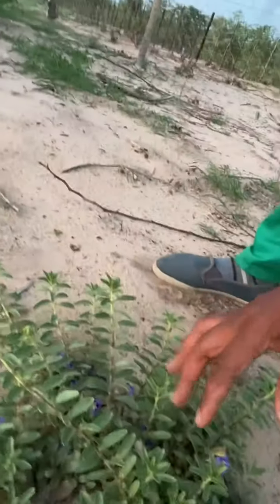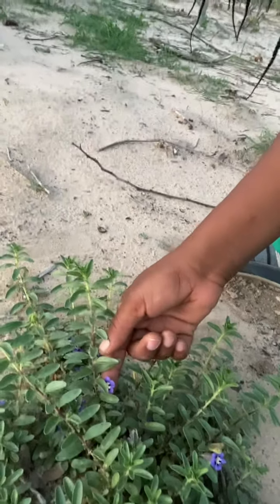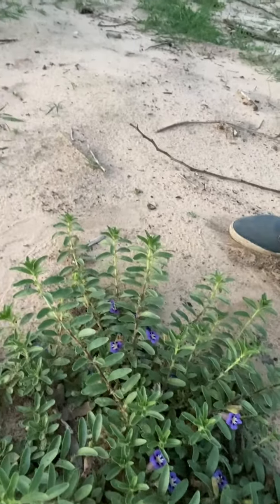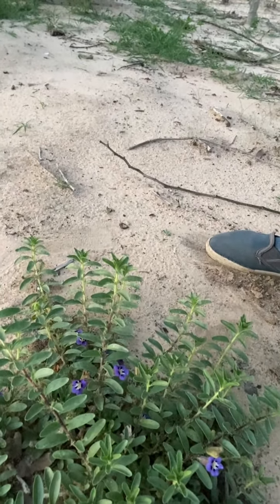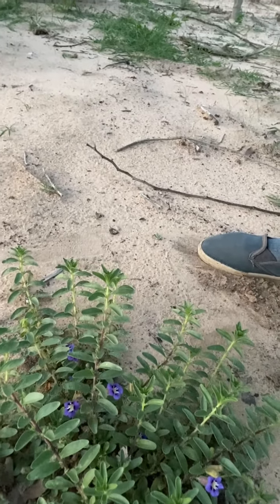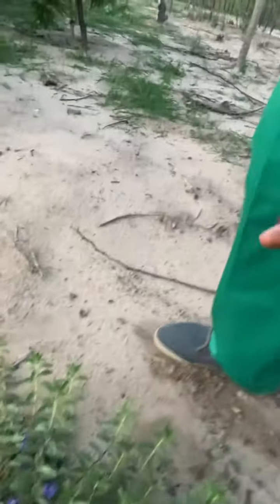Ooh, and then look at this. This is a weed, hey? But am I the only one who's seeing these beautiful purple flowers? Oh my goodness. It's weird, guys, but it looks so beautiful. The blossoms are so pretty that I don't want to take it out. So I guess I'm just going to watch it bloom, and maybe one day somebody who has a heart to remove it will come and remove it. Not me.